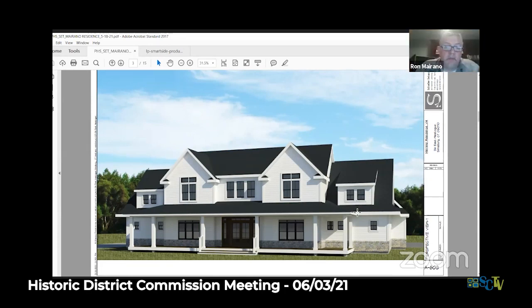No, I mean, again, I think if the commission did not like the stone, the height of the stone, we would consider lowering it. I mean, that's not live or die for us. So we can certainly lower that if aesthetically the commission thought it was too high.